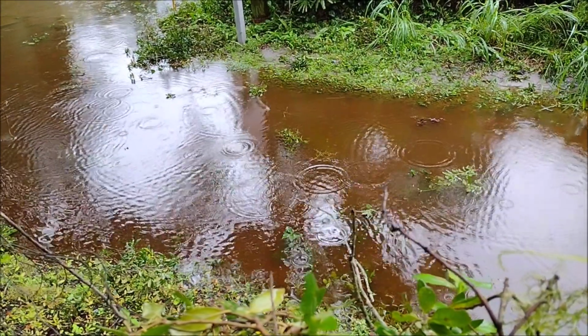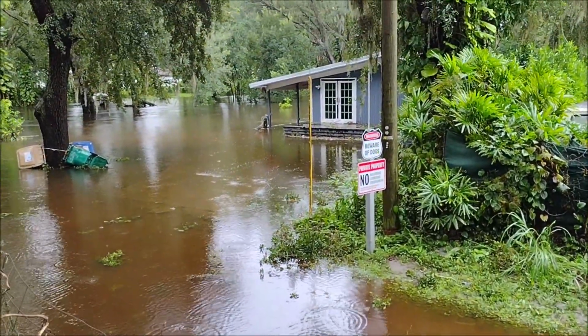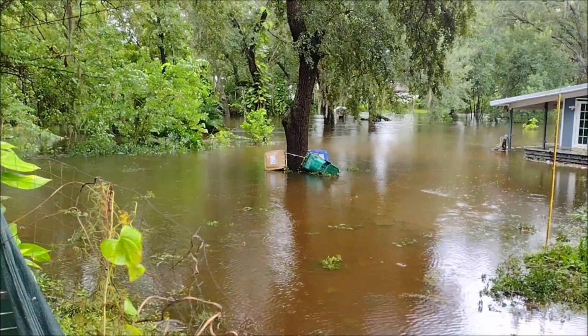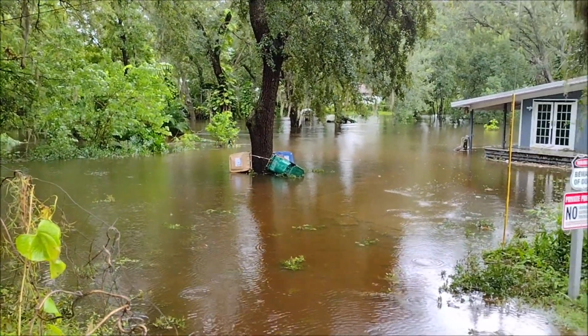I feel for my one neighbor because they had it even worse. There's a creek that runs alongside their property, and the creek overflowed and filled up their entire yard and part of their driveway. They're not in the house right now, thankfully. They evacuated before the storm.